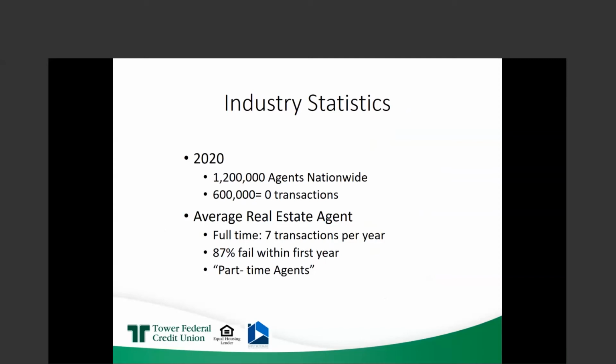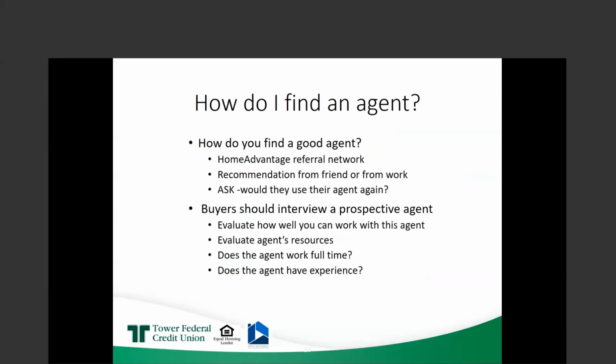Make sure you deal with a pro that's going to help you navigate. It's the biggest investment that you're going to make in your life, and you want to make sure you're dealing with a pro. How do I find an agent? Well, there's a couple different ways to find an agent. Lori's going to talk to you about the HomeAdvantage Referral Network, which is an awesome program that we're a part of. Tower does a phenomenal job of identifying the best agents in the market to work with. You'll have multiple options when it comes to that.